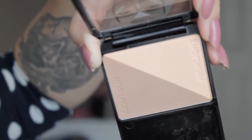There's no muss, no fuss. There's not 1,000 other pans that I'm not going to use. So for what I need, this is amazing. It's small, travel friendly, easy to use. There's not a whole bunch of product in it. It's only 0.24 ounces, so it is a pretty small amount and you are paying a little bit more. But that being said, if you contour every day and this is the only kit you use, you will probably go through this a little bit faster, and you might want to invest in a bigger kit.